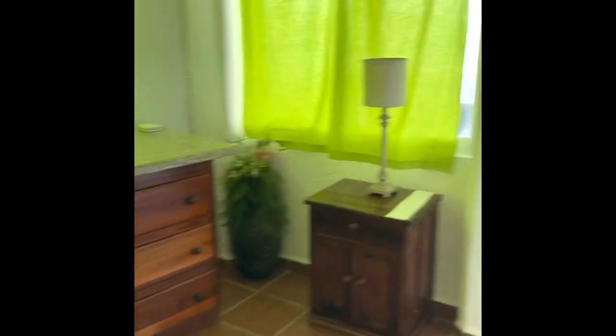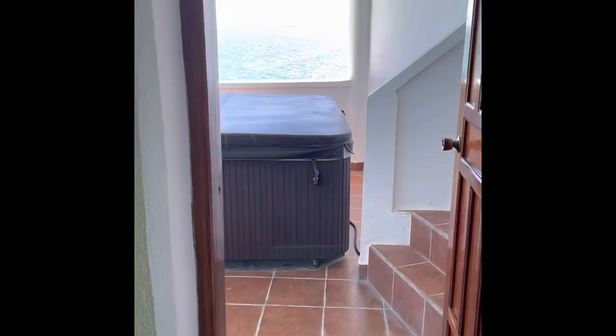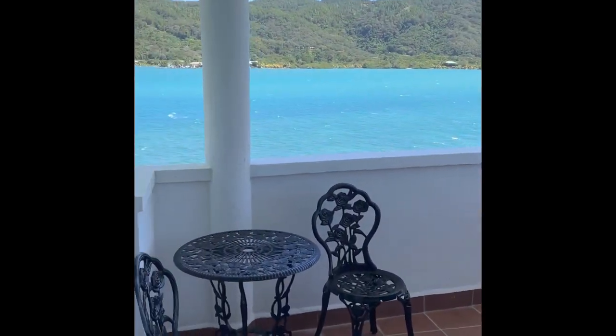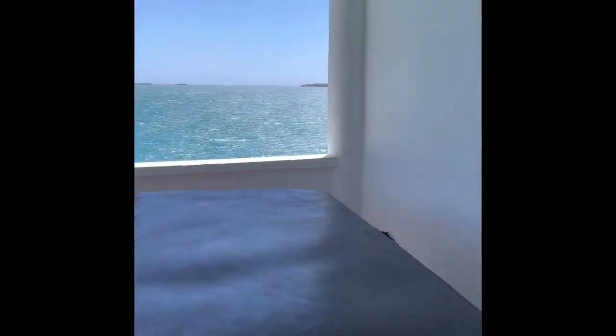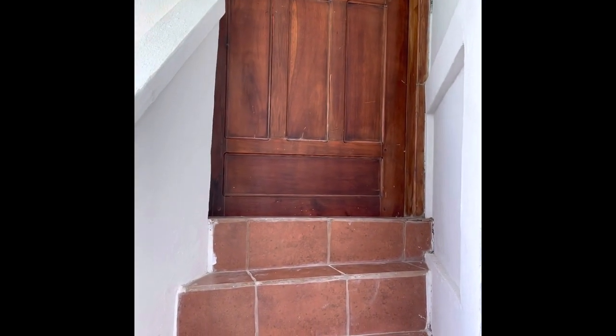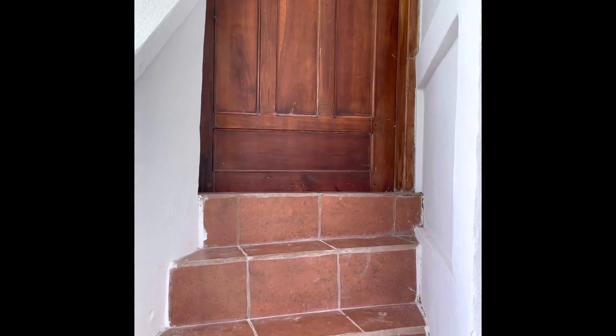More storage area, and my favorite thing, you walk outside to the hot tub with a really nice view on your porch and your own little entrance up to the second floor and directly to the bar.